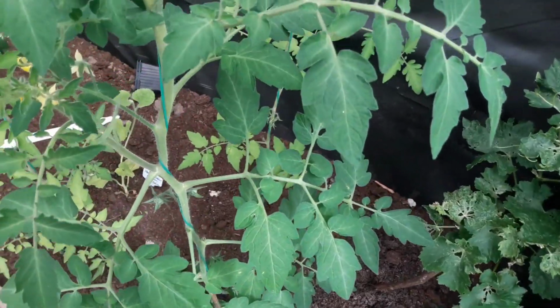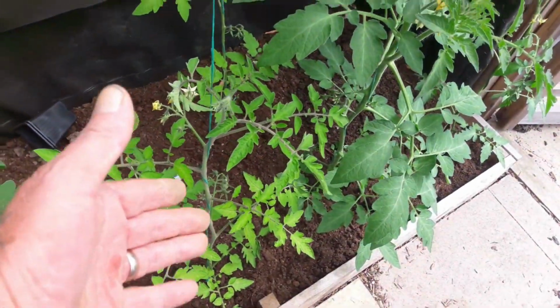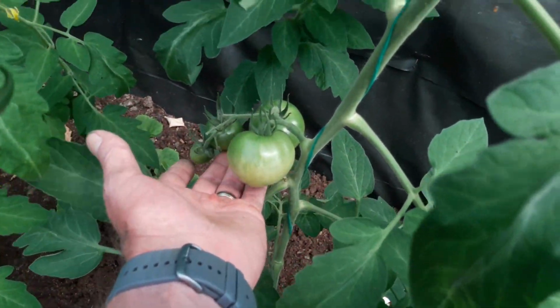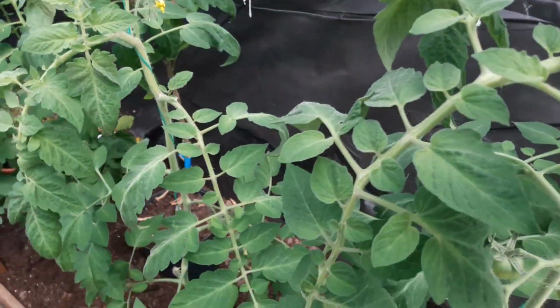So, yeah, we're even getting tomatoes on these. Some are doing better than others. I'm not sure if they're the yellow variety, because they're much paler than these ones. But some are doing really well, look. They've even got trusses with decent sized tomatoes on. Now, we're not going to get a lot of these, but any more is a bonus, isn't it?